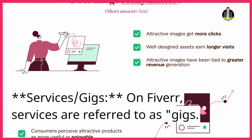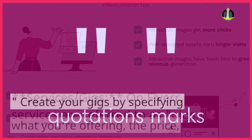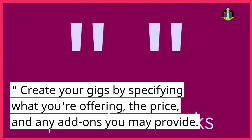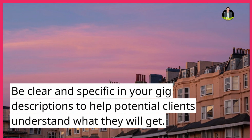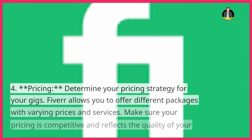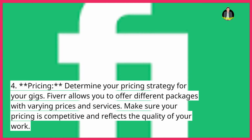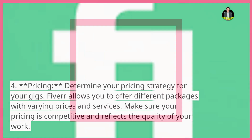3. Services, gigs. On Fiverr, services are referred to as gigs. Create your gigs by specifying what you're offering, the price, and any add-ons you may provide. Be clear and specific in your gig descriptions to help potential clients understand what they will get. 4. Pricing. Determine your pricing strategy for your gigs. Fiverr allows you to offer different packages with varying prices and services. Make sure your pricing is competitive and reflects the quality of your work.